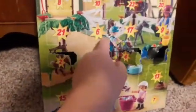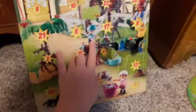Day 6, and here's the box here, and it's just about the same size as the one we just opened. There's nothing else in there. I just put the bag back in that I took it out of. But it's pretty big, and I think we might get a foal, or maybe that girl in there. Actually, we could get anything.